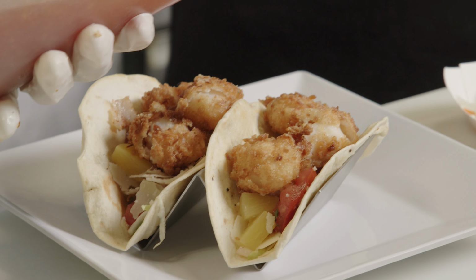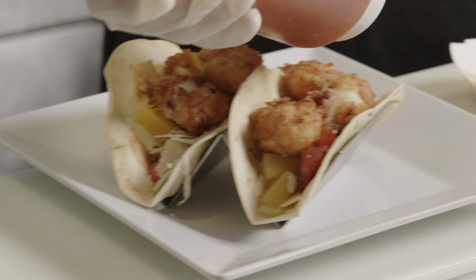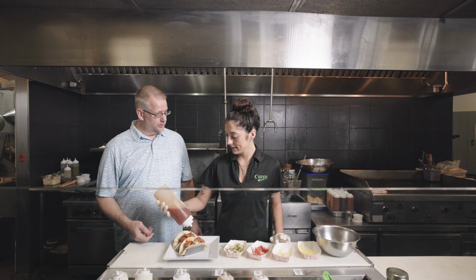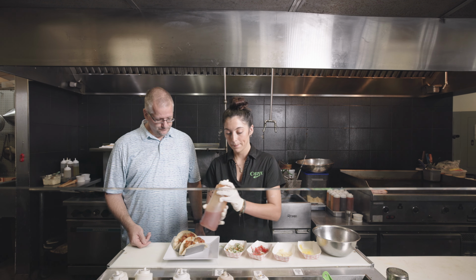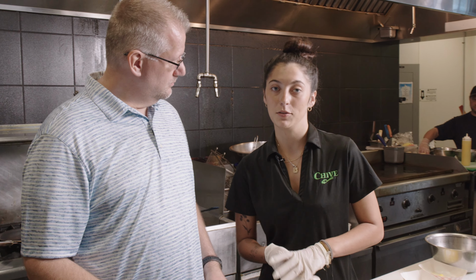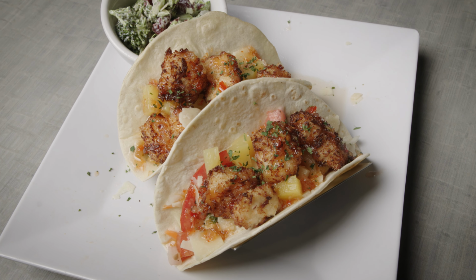So what sauce are we using? It's a sweet chili glaze sauce. Okay. Similar to a sweet Thai chili. Is it heat to it or a little bit? A little bit. Okay. And that's the completed coconut scallop taco. Awesome. Thank you, Elena, so much for showing us how you build these tacos.